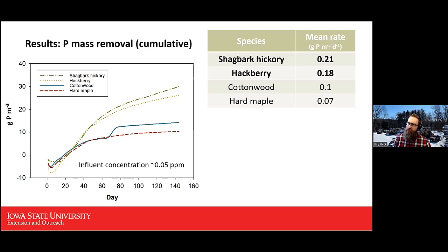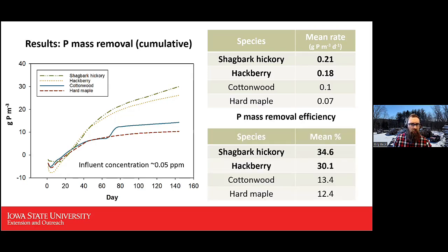So there's a story developing here. And then for mass removal, again, same story. Shagbark hickory removed about 35% of incoming dissolved P. Hackberry removed about 30% of incoming dissolved P. So the point here is just there's a difference coming together. There's a difference becoming more visual here, that certain species are having different performances versus others.